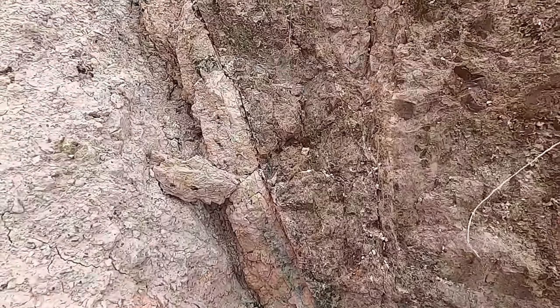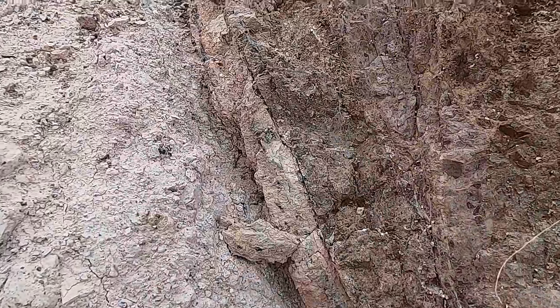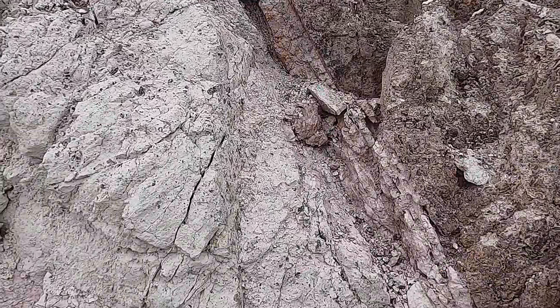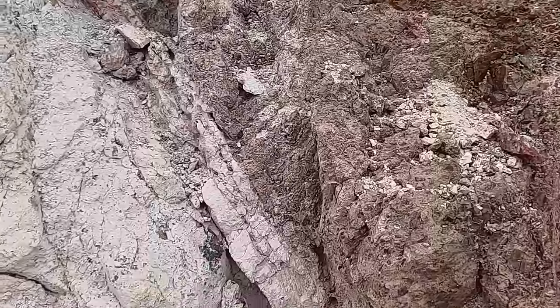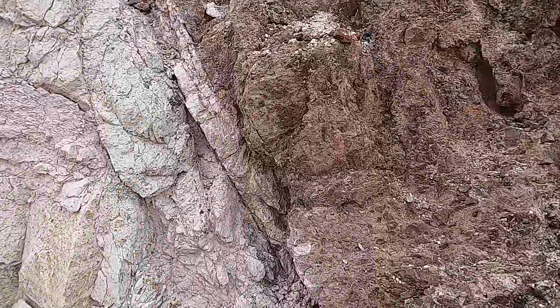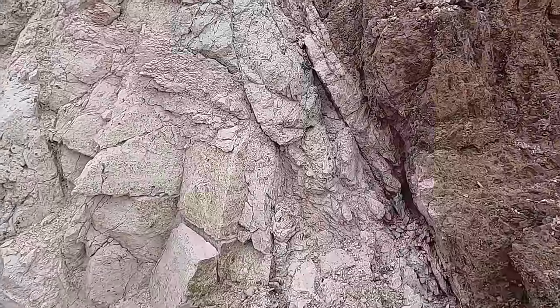So when we look at contacts like this, we're thinking, is it a depositional contact? Is it a contact where the two units were placed next to each other due to the processes, or is it a faulted contact? This one's at a particularly high angle, and so you could have one layer put on top of another and then everything get tilted, or you could have everything be faulted.